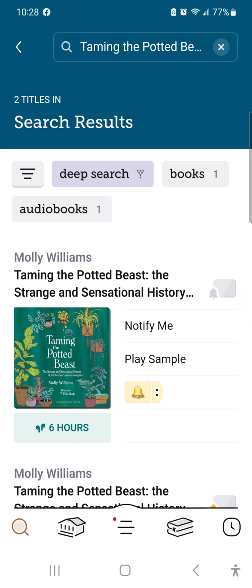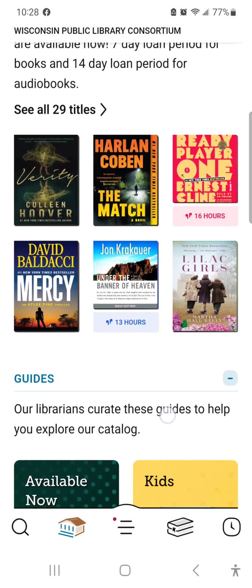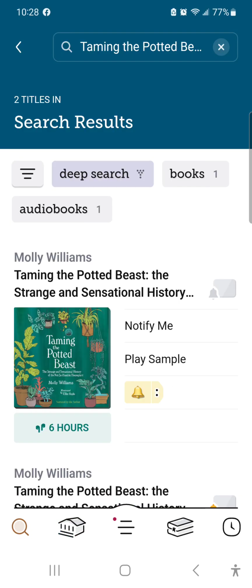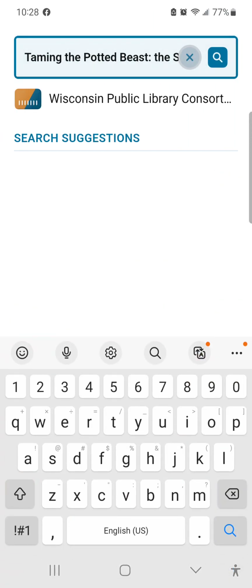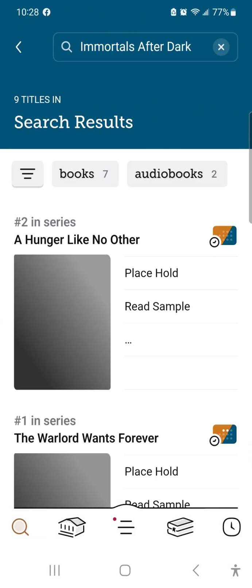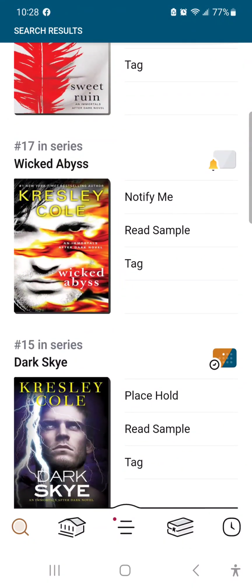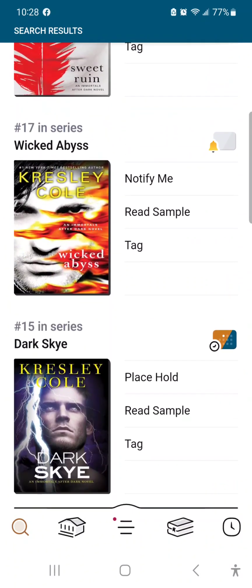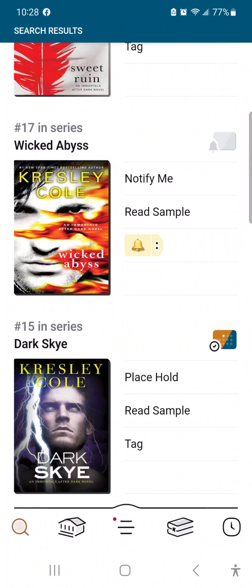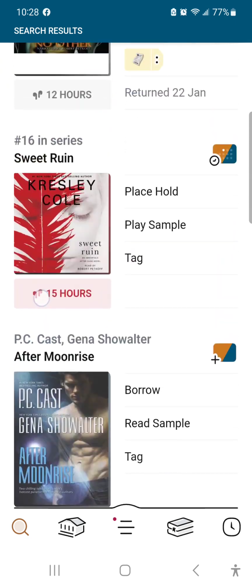Outside of the search area, patrons will also see the Notify Me if they're seeing titles in a series that we don't own. Let me pull up an example. So here you can see we don't own number 17 in this series. If a patron's reading this series, they can put on the Notify Me tag, and then as soon as we purchase that one in the series, they'll be able to see that.